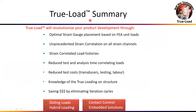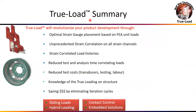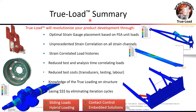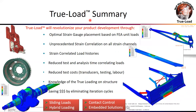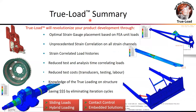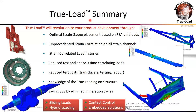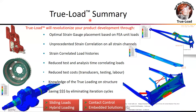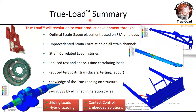All right, and just to summarize, TrueLoad is going to give us the ability to have optimal strain gauge placement. You're going to get excellent strain correlation and you're going to get these strain correlated load histories. One of the beauties is that you get to reduce your test costs because now all you're doing is buying uniaxial strain gauges that cost about 10 bucks a piece rather than load transducers, which cost tens of thousands of dollars. And you get to measure every loading degree of freedom you're interested in. So that's just amazing stuff.